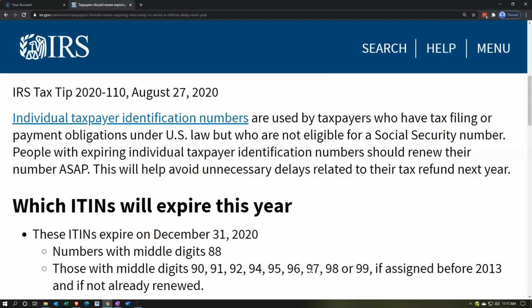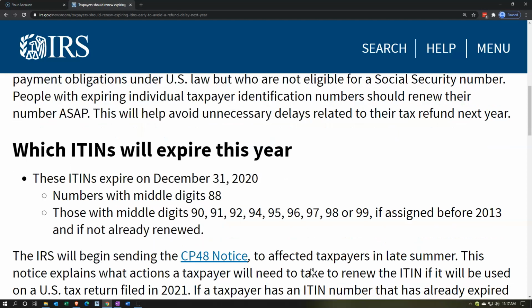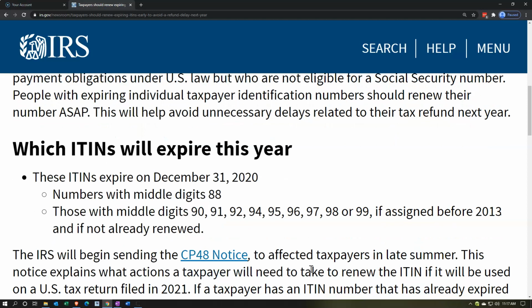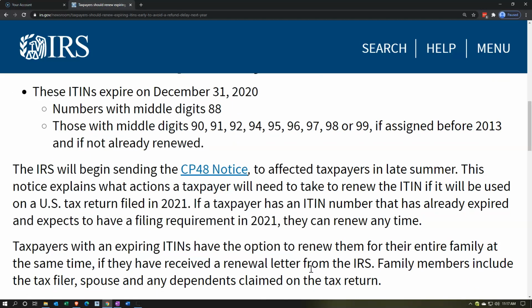Which ITINs will expire this year? These ITINs expire on December 31st, 2020: numbers with the middle digits 88, and those with middle digits 90, 91, 92, 94, 95, 96, 97, 98, or 99 if assigned before 2013 and not already renewed. The IRS will begin sending the CP48 Notice, there's a link to the CP48 Notice here, to affected taxpayers in late summer.